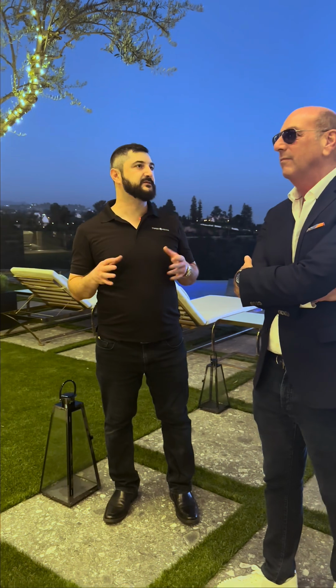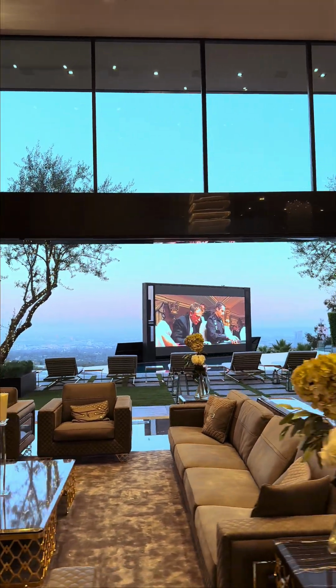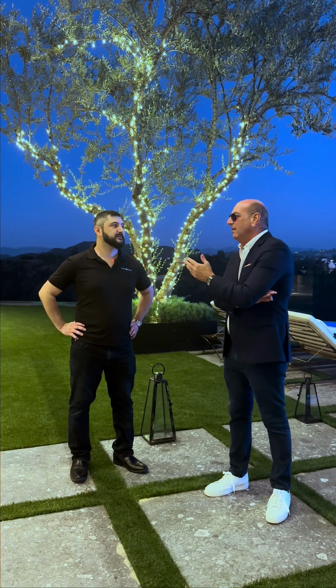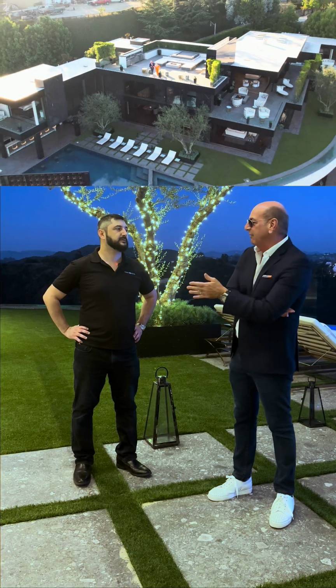One thing I've noticed is the moment we walked in, anywhere we walk, there's adequate lighting. The ambience of the room is just insane. The developer paid a lot of attention to the lighting plan, and lighting is really important because it sets the mood, and people buy homes because of a feeling. When I asked my client what the budget was for this house, he said, there is no budget. Everything has to be the best.